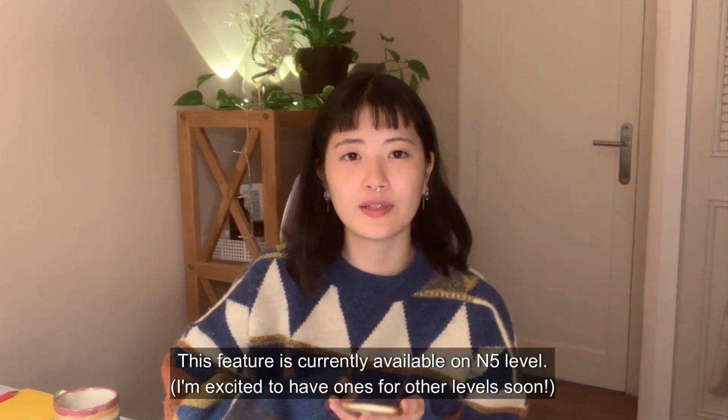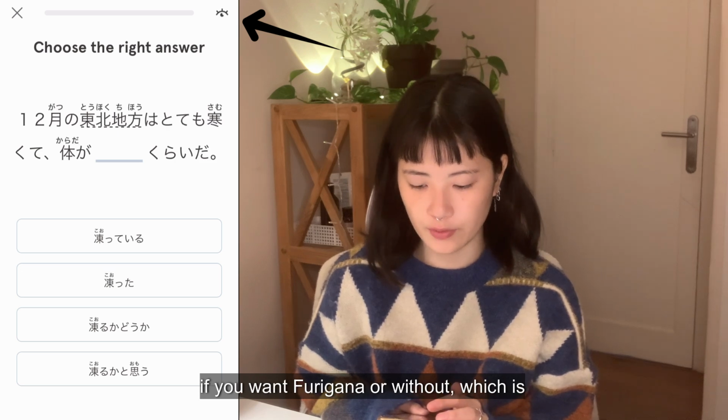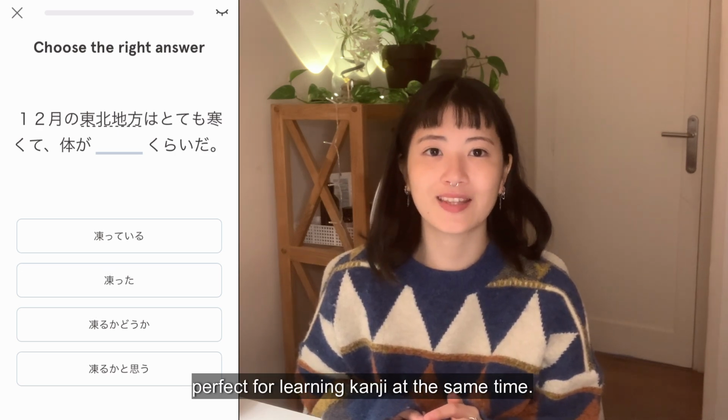This feature is currently available on N5 level. By the way, this symbol lets you choose if you want furigana or without, which is perfect for learning kanji at the same time.